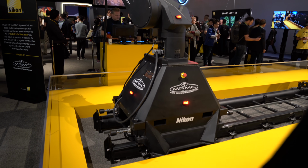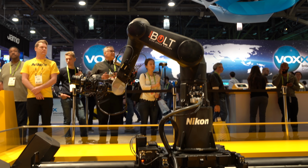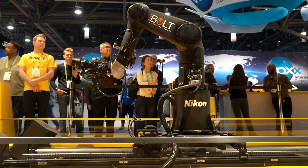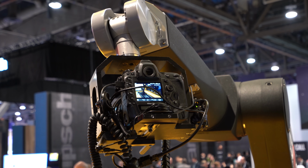I also saw this sort of a Cine motion controlled arm in the Nikon booth. So I've seen sort of stuff like this before, but never in person. This one was called the Mark Roberts Motion Control Bolt and the Bolt Jr., 2 different sized robots. And I kind of want one.